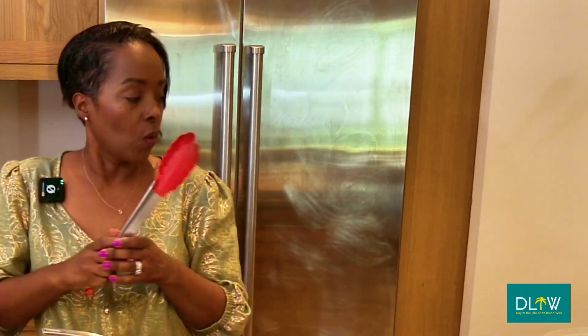And one of the things with wings is that they're going to draw their own oil, all right? They're very greasy, or they're a fatty part of the chicken. So you don't even need to add any oil into the pan when it comes to cooking curry and you're doing the wings. Now, if you're going to be cutting up a whole chicken and cooking that, then yeah, you might want to add a little bit of oil into the pan.